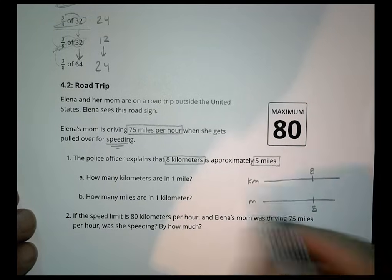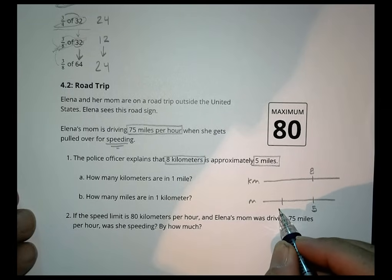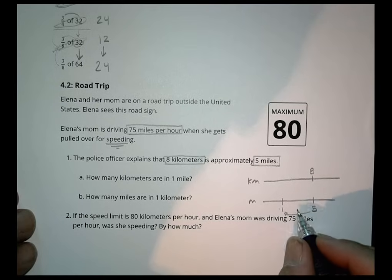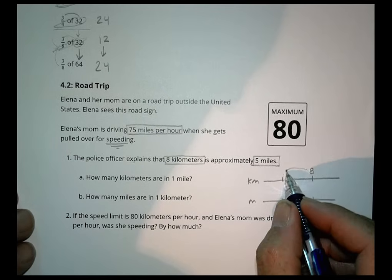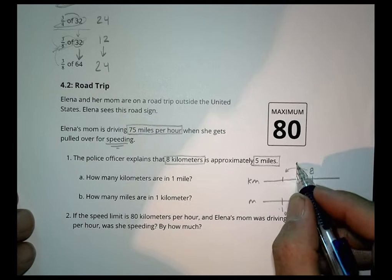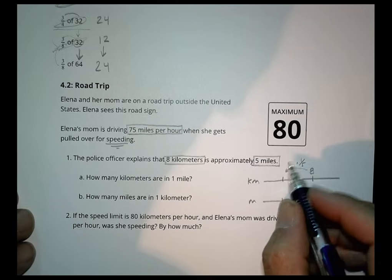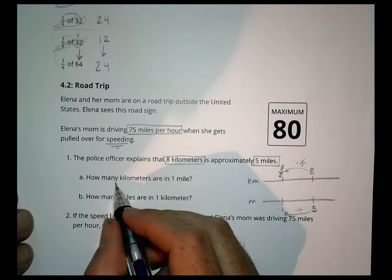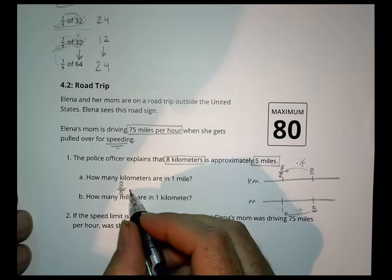Well, to find that out, we would make a spot here for the 1. So here's our 1 mile. And to go from 5 to 1 is multiplying by the reciprocal, 1/5. So using a double number line, to go from 8 to this spot here is also multiplying by 1/5. So 1/5 times 8 is 8/5. Okay? So in terms of how many kilometers are in a mile, there are 8/5 of a kilometer in a mile.